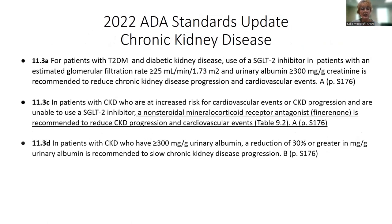And in section 11, there were some updates regarding patients with type 2 and chronic kidney disease, adding in some potential changes and recommendations based on urinary studies and GFR rates. And Maggie will address some of this in her section.